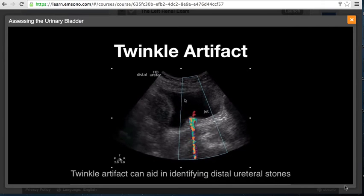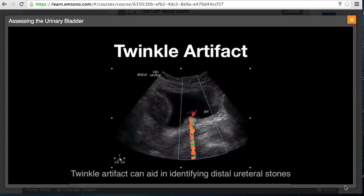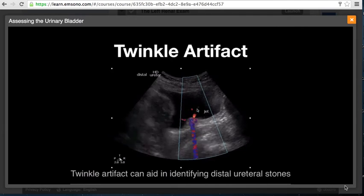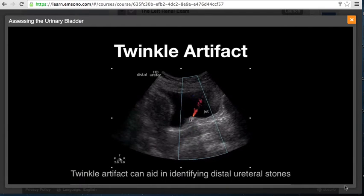You can see the urinary bladder, and you can see a couple things. You can see posterior twinkle artifact intermittently here. You can also see a urinary jet. It was diminished compared to the other side. And you can also see then the echogenic foci here, which represents the very distal right ureteral stone.